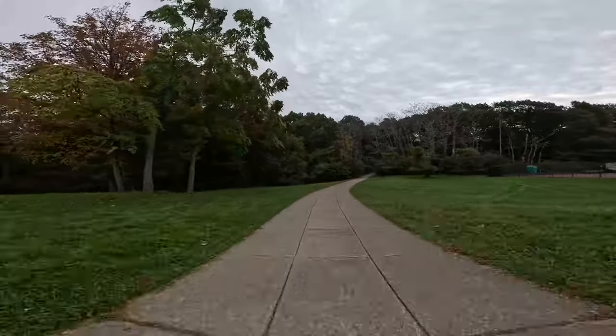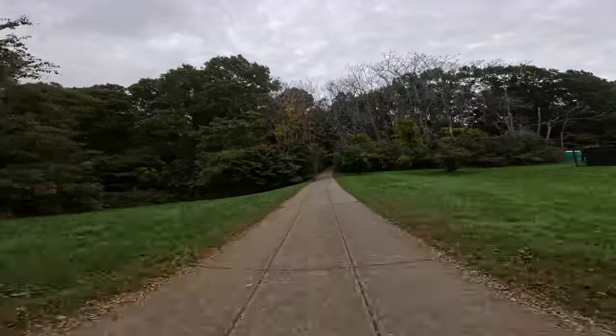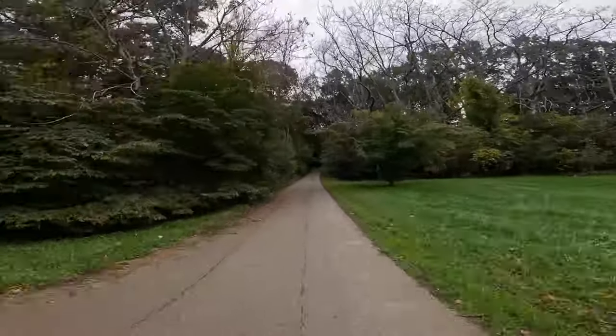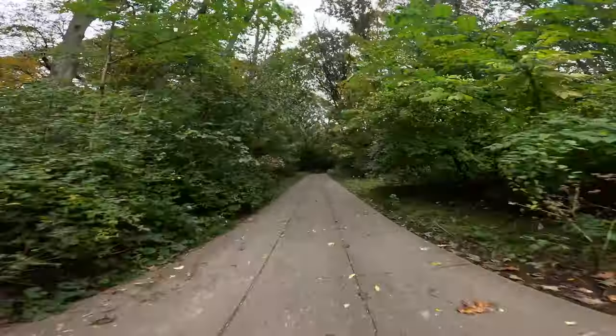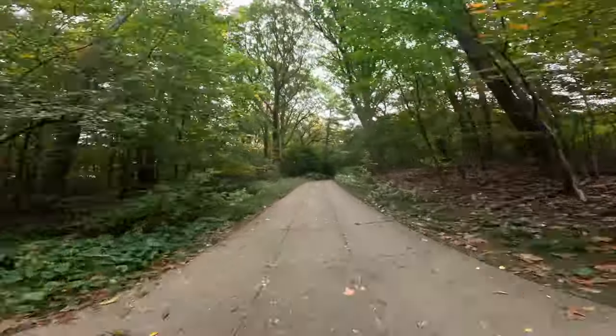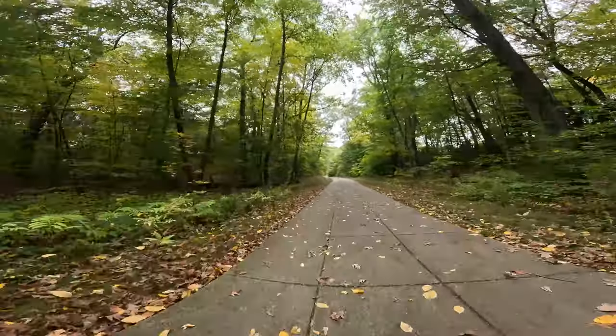Get to Scarborough Pond one way, a very scenic way. Check it out. We're cutting right through the woods. We really are.